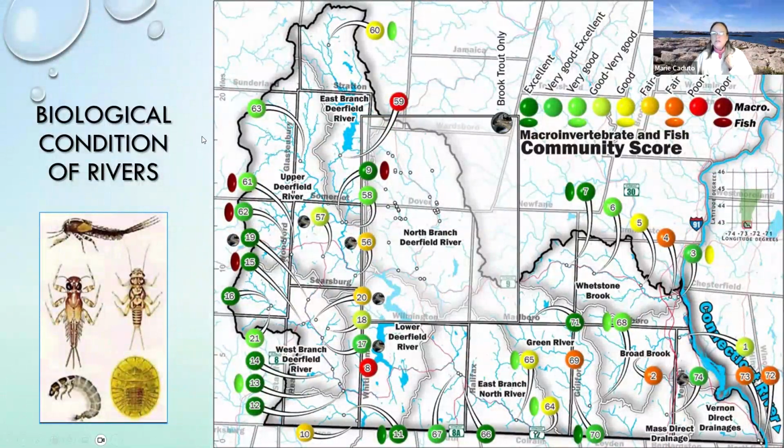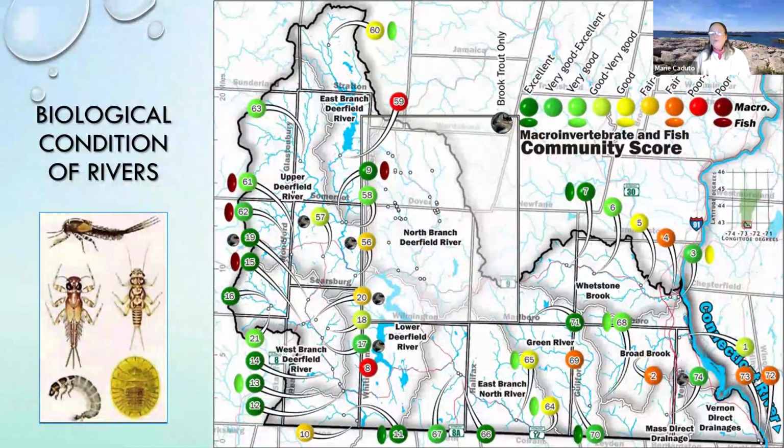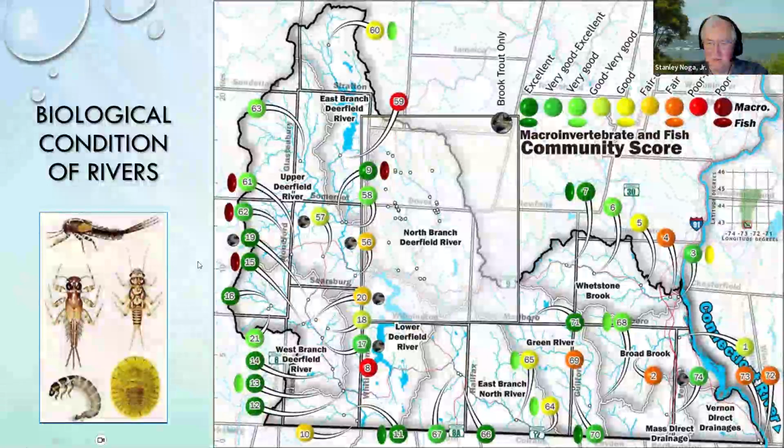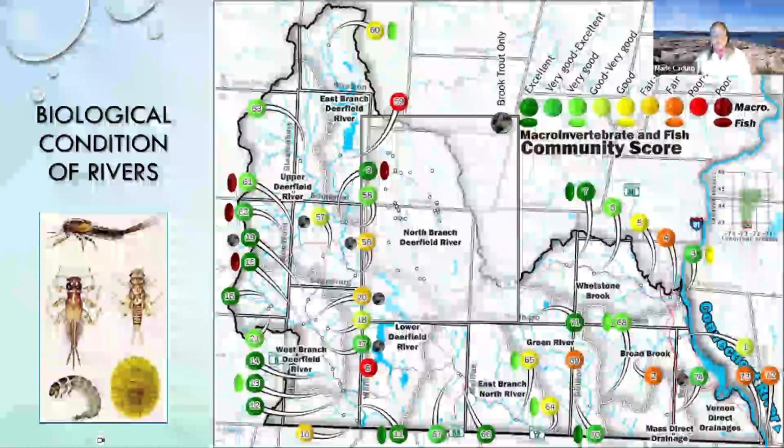A lot of that is due to these being smaller headwater streams that are very cold and not terribly productive for fish. But we also have some lakes and streams in this region that are impacted by acid rain, and that also lowers the productivity. So we've got all that going on.